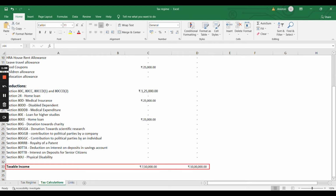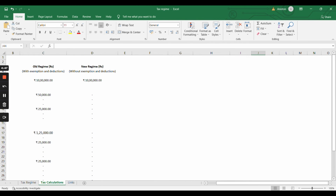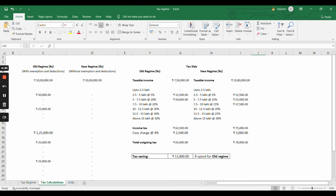whereas the new tax regime doesn't allow any deductions or exemptions. So his taxable income will be 10 lakhs. So according to the new tax regime, you have 10 lakhs, and according to the old tax regime, you have 7.5 lakh. Let's see how the tax will be calculated. Alright, coming to the tax calculation, if you scroll a little bit to the right side, I have just hidden that out because it's a kind of distraction.